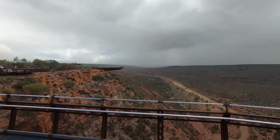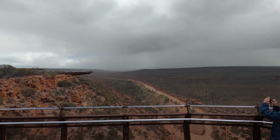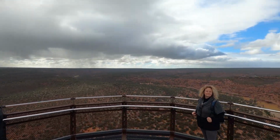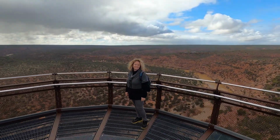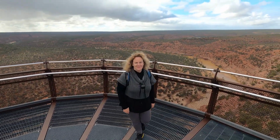A nice bit of rain over there, which is just going to fringe us, I think, from the look of things. No wind, just a beautiful day. And look at that, beautiful girl. You really need to make the effort to come to Kalbarri National Park.